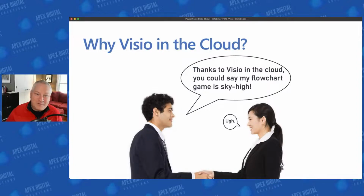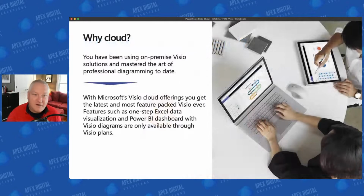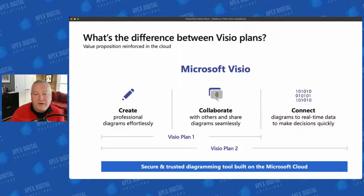But the point being, why Visio in the cloud, right? There's still folks using on-prem Visio and have good reasons to do so, or have it as a carryover. But when you move it to the cloud, we talked about a lot of the usage and consumption advantages. You're certainly upgrading to the latest feature set. You have the opportunity as well to bring in that real-time data.